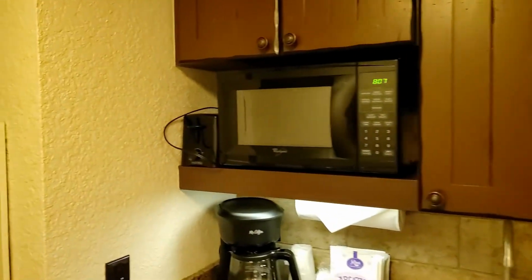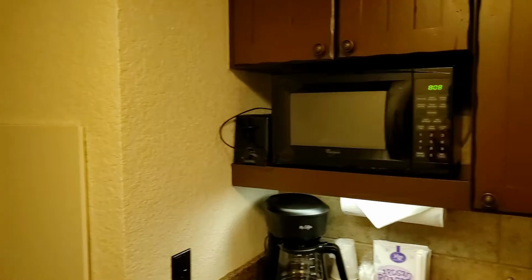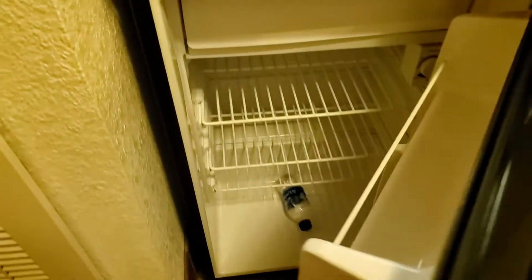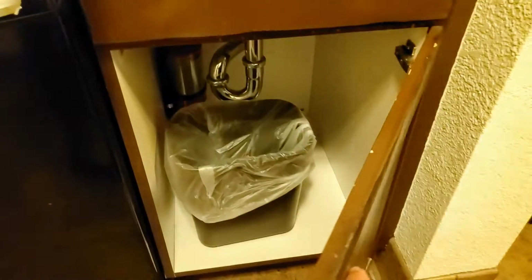Here is your kitchenette, which I don't know if I like it because here's the entrance right here, and here's your kitchenette, and we are waiting on our grocery order. We are trying Amazon Fresh this time, but you've got your microwave, coffee maker, which I won't use because I don't know that it's clean, and your refrigerator, which I believe we have a single solitary water in. Okay, I could have sworn we brought more water than that. Another trash can under the sink.